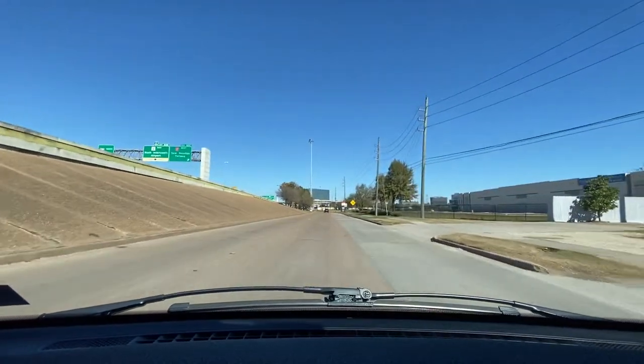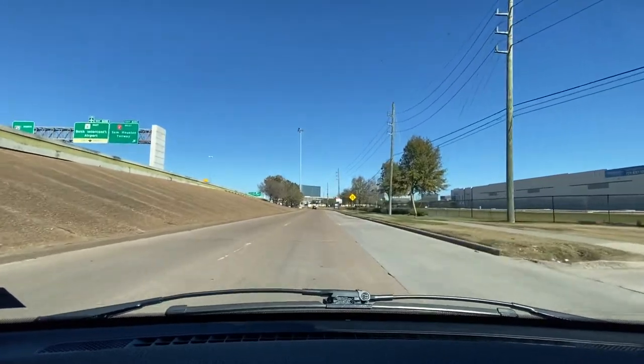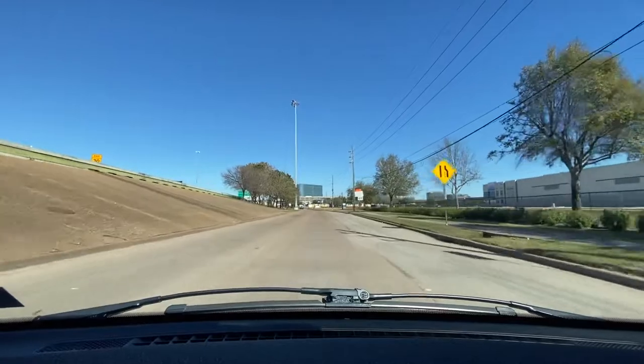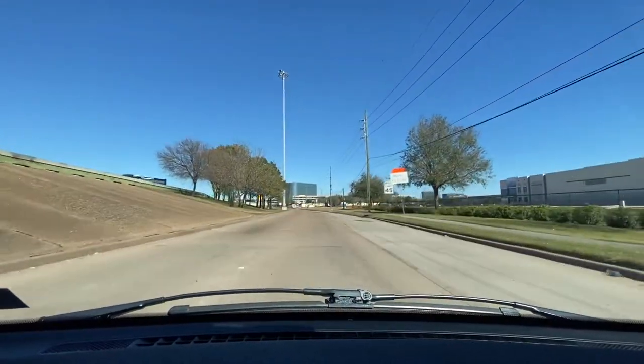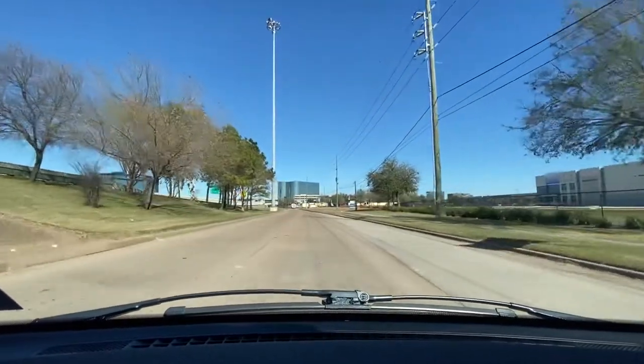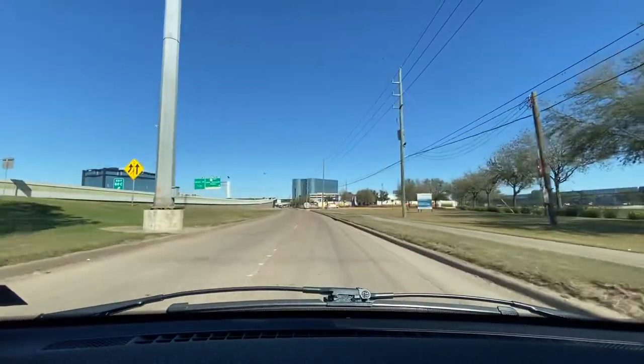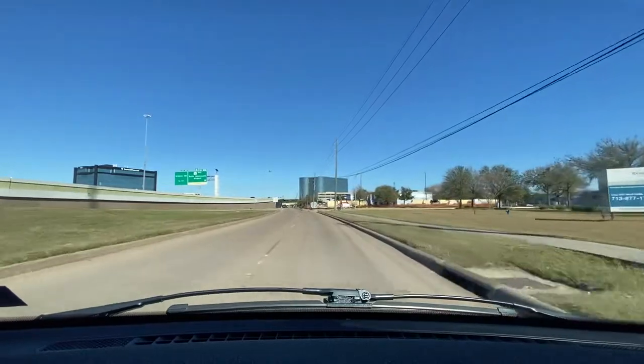There's a seafood spot on our right, an oyster bar and all that. Ouch. A partition is just randomly placed in the middle of the road.